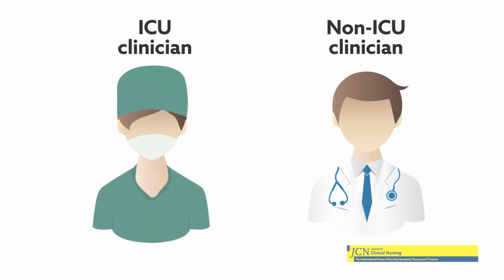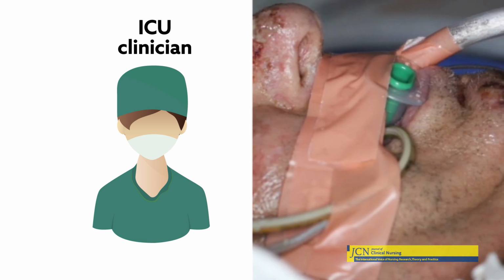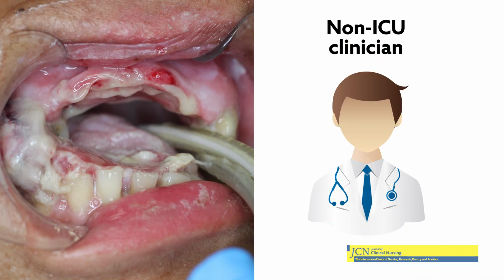In comparing the two groups of interviewees, the authors of the study observed a clear disconnect in how ICU and non-ICU clinicians approach preventative oral care. While those in the ICU emphasized pneumonia caused by ventilation equipment as a primary risk, those outside of the ICU focused on dry mouth and dental decay.